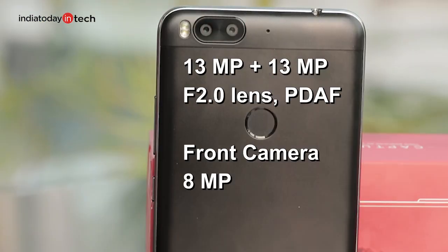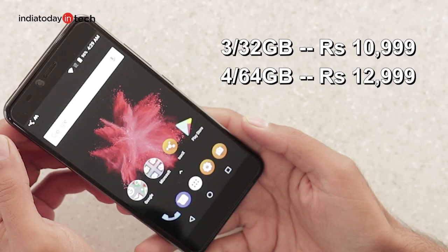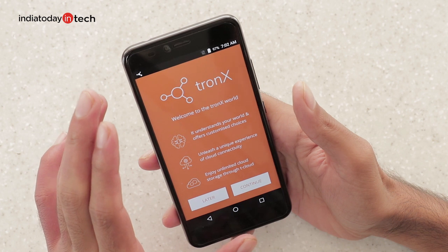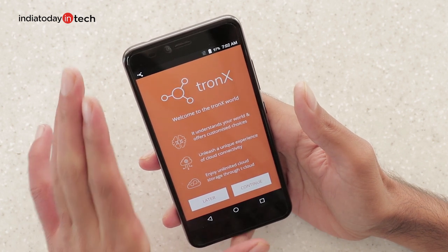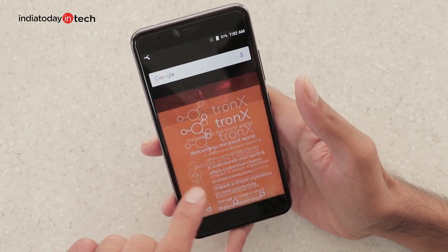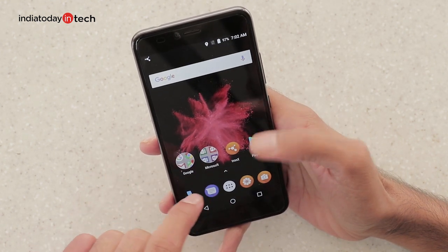At the back, the Capture Plus packs two 13-megapixel sensors, one of which is an RGB sensor, while the other is a monochrome sensor. At the front, the phone has an 8-megapixel camera. While the 3GB 32GB model comes at Rs 10,999, the 4GB 64GB model will sell for Rs 12,999. The phone also comes with Tron X, which is an AI-based IoT platform. It works in conjunction with controlling your home appliances directly from a remote place. The phone also comes with unlimited free cloud storage.